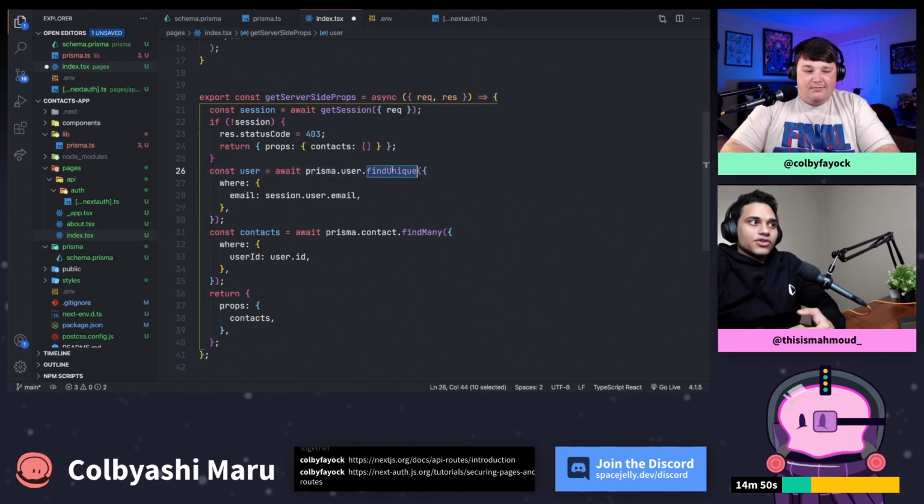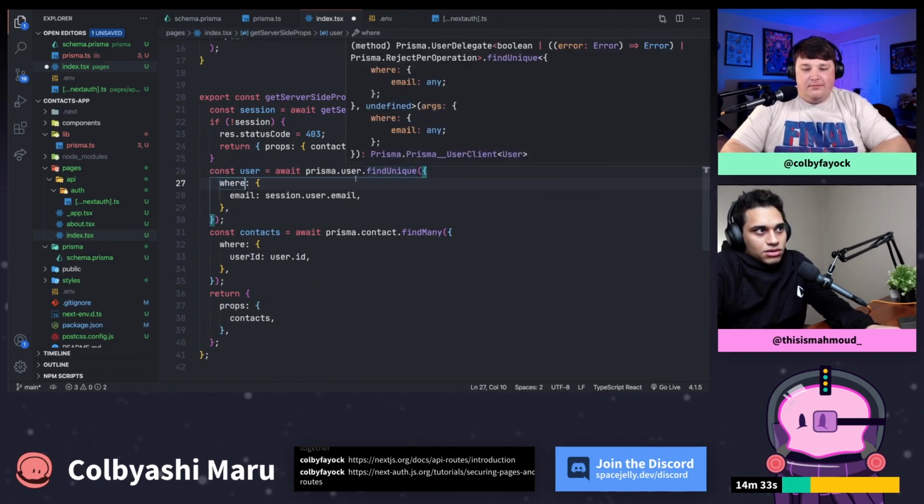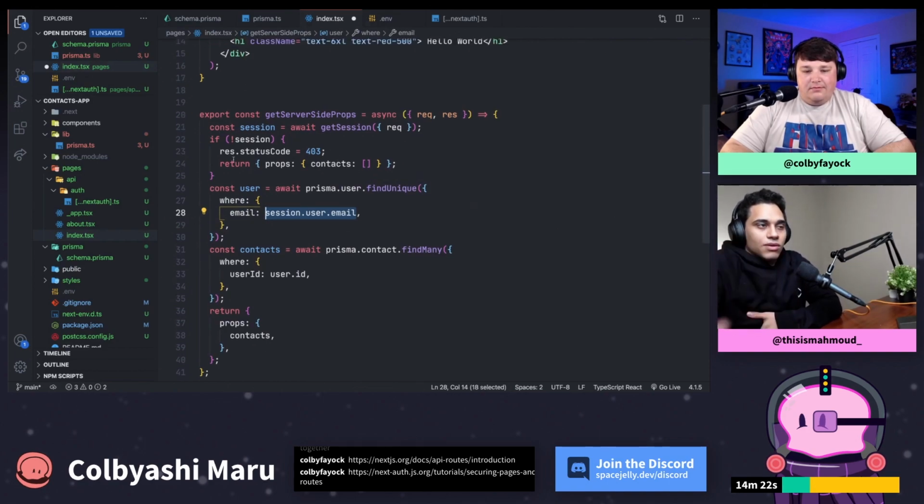findUnique is a function where you get only a unique value for a certain row. So here we're finding the unique user by their email. This actually reads like English: Prisma findUnique user where their email is equal to this value. session.user.email comes from NextAuth. If a user is logged in, we can get their email.